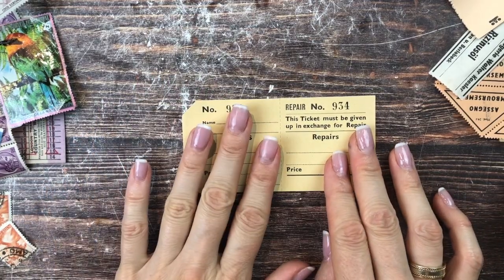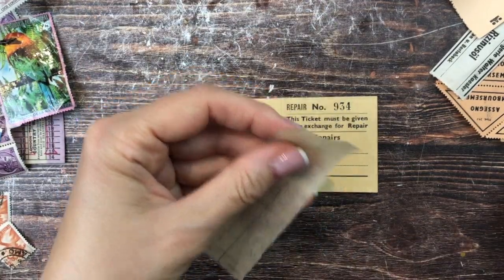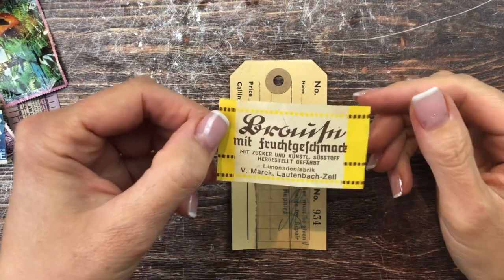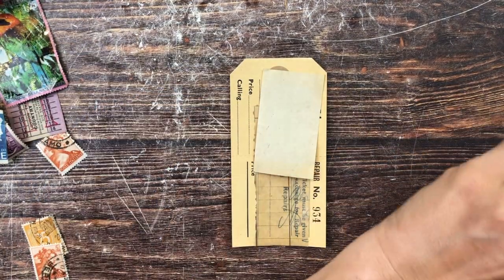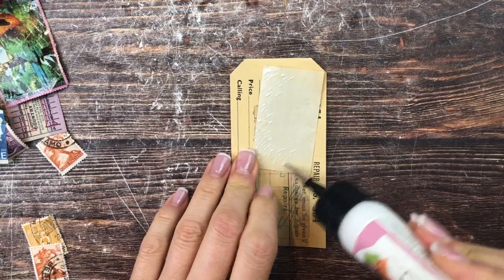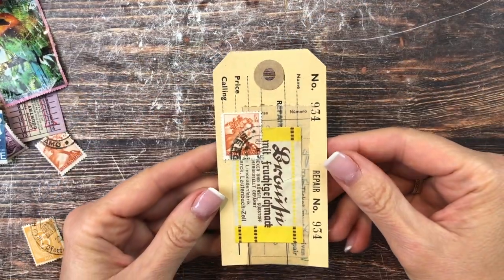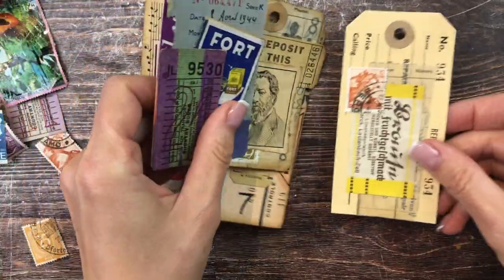Okay, next let's do one of these repair tags that I definitely do not want to cover completely because they are just beautiful. So maybe we'll use a scrap of this onion skin paper because we can see through that. Yes, that works beautifully. I remember these are German, and Sharika had given me a couple of these for the journal I was making with her things as well. These are really cool. This is again one I don't think needs inking for some reason, but I would call this one done as well. So we have 5. Yay!